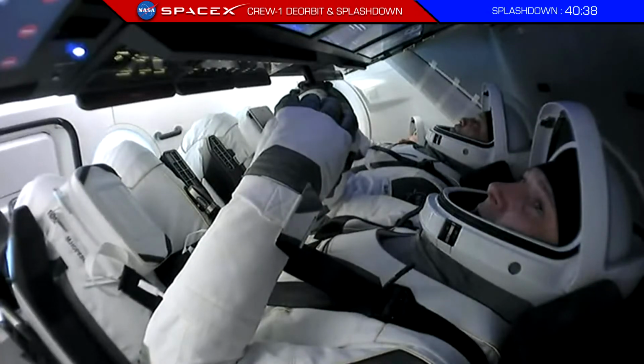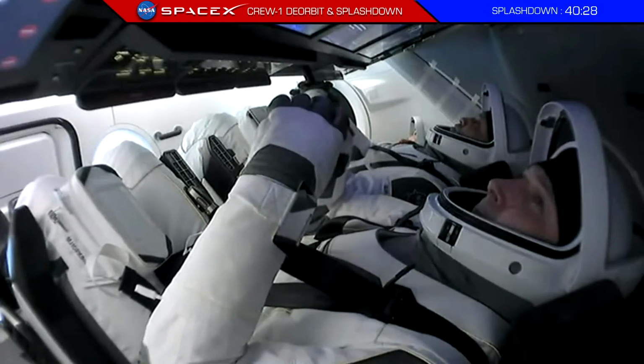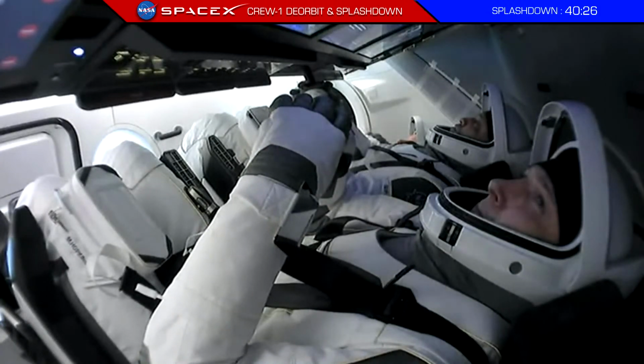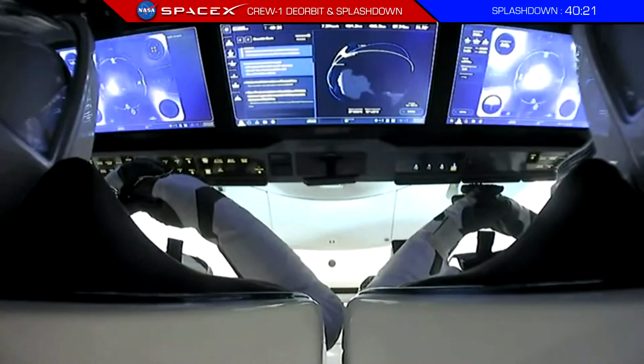So we are waiting on the deorbit burn to end, and that should happen at approximately 11:19 p.m. Pacific time, just a few minutes from now. The astronauts on board are continuing to monitor the burns of the 4 forward bulkhead thrusters.